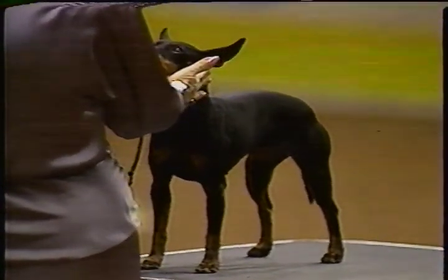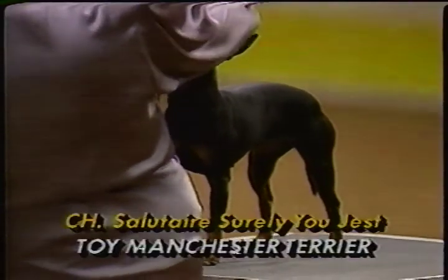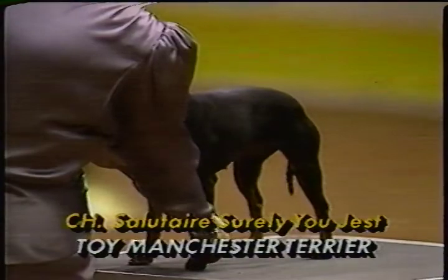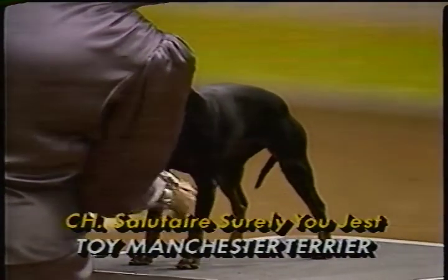Well, now we've shifted to a completely different look. This is the toy Manchester Terrier, and it is one of a variety of Manchester Terriers. The other is the standard.